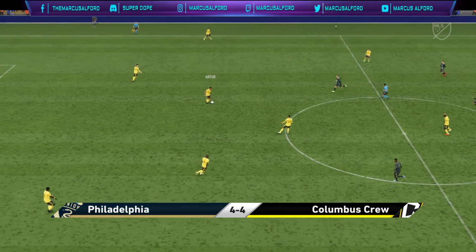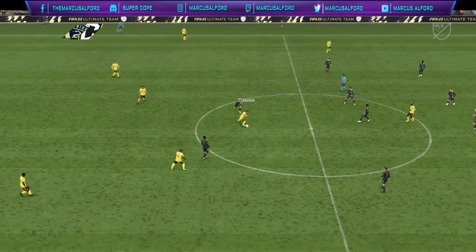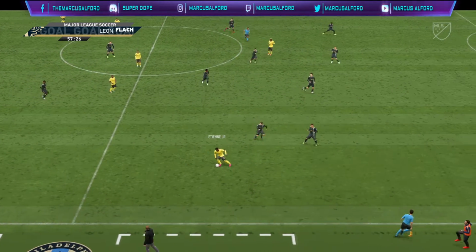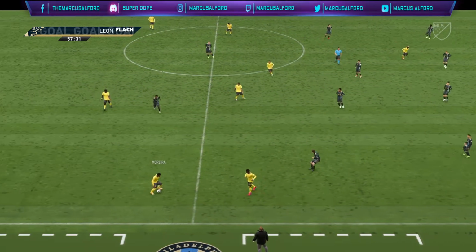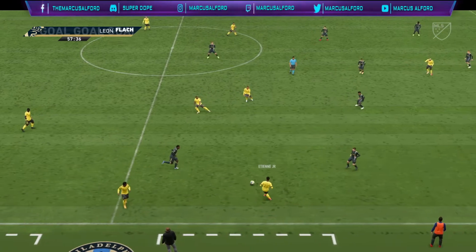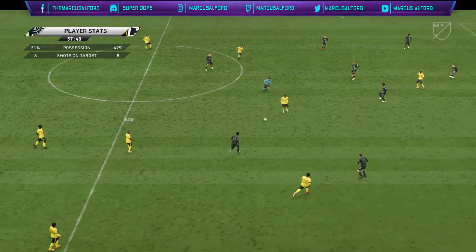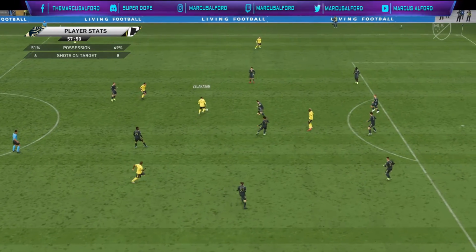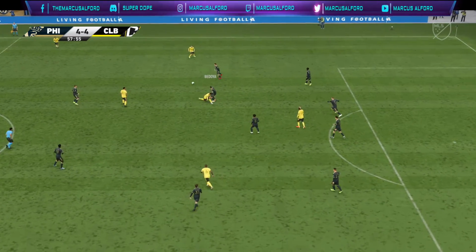And it's level again here. Both sets of fans being put through something of an emotional mangle. Moreira. Well, the possession tells you everything. Nothing really to split between the two sides. It's been an enthralling encounter up to now, with both teams playing some really good, expansive football.